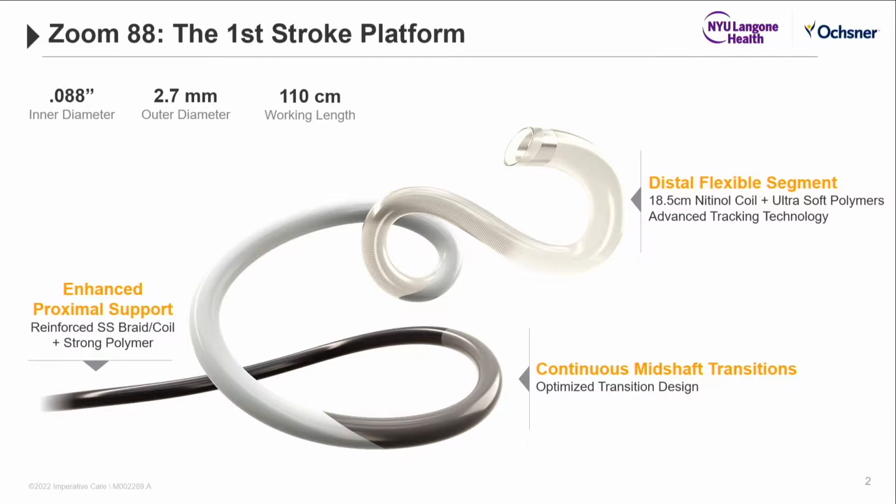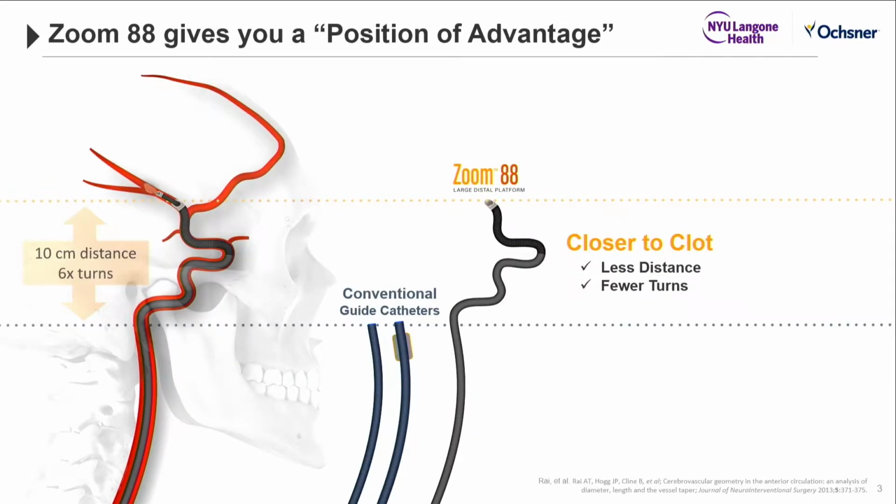What is unique about this is indeed the length that makes it possible to get intracranial, and it's made of a very supported proximal part, good to give support at the level of the aorta, but very distal flexible segments. Specifically, the last 18.5 centimeters are pretty soft and made it so we can go through in the intracranial aspect. These specific features give what we call a position of advantage, meaning that this ultra flexible distal portion makes it possible to go through these last turns of the ICA, what we call the 6 turns in 10 centimeters, something that gives you a position of advantage compared to the more conventional catheters that are made just to stay at the level of the distal ICA.